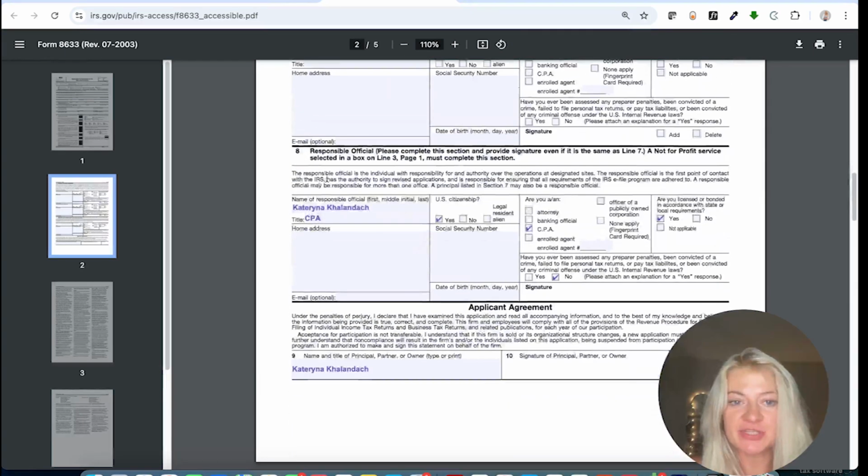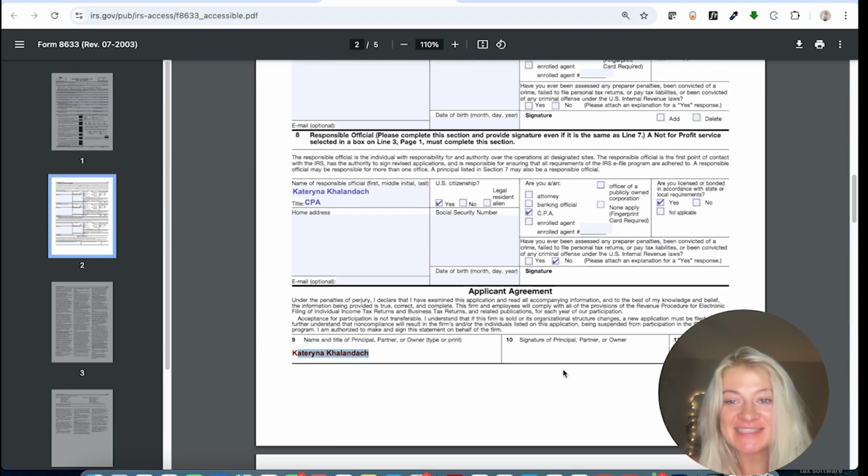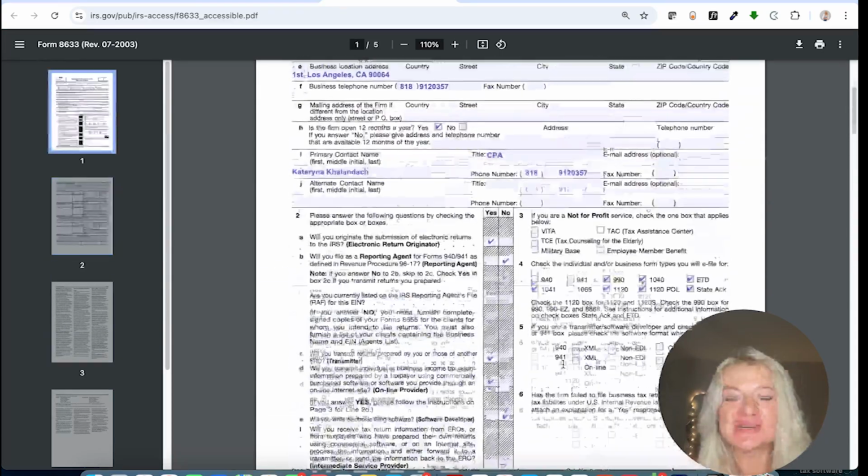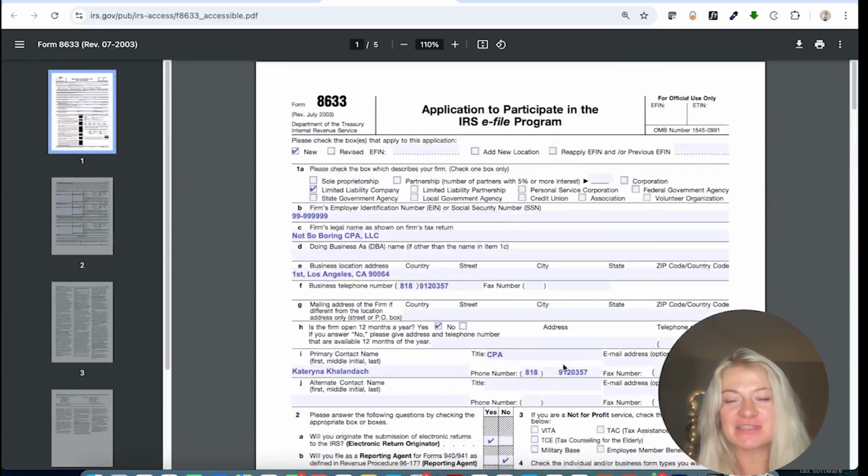And then I go to section number 8, and it says please fill it out even if you filled out line 7, if it's the same. So I just fill it out with the same information because I'm a one-person show, right? And on the bottom, I have to sign it, put my name, the date, and that's it. That's the form. Here are instructions if you're not sure about something. I still recommend submitting it online. That's going to be so much faster than mailing it to the IRS, but if that's the only option, you can also do that.